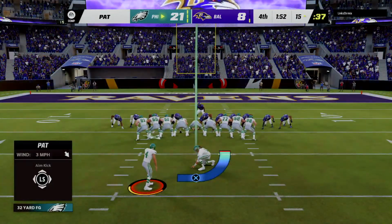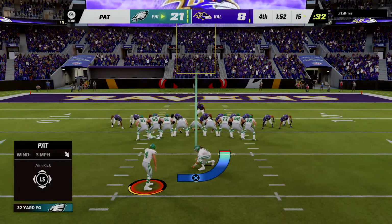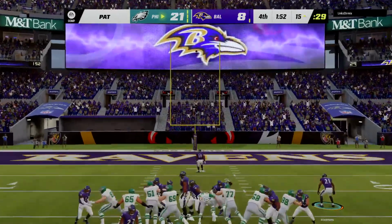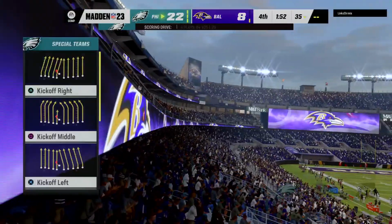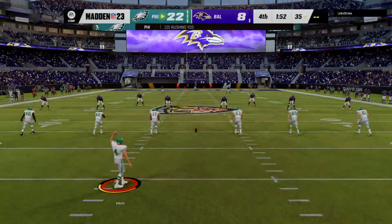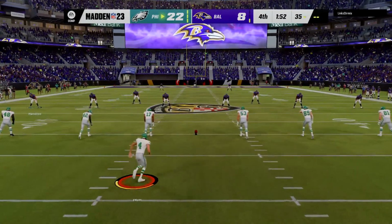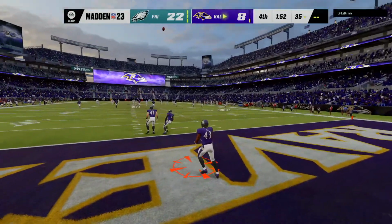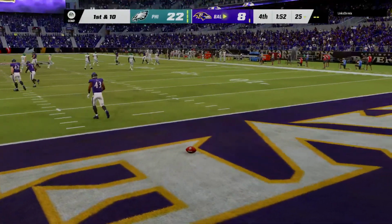Elliott on for the extra point. And the lead is up to 14. Now after the touchdown, here's Elliott on to kick it away. And Hill will opt for the touchback.